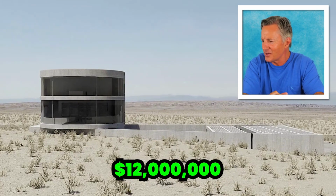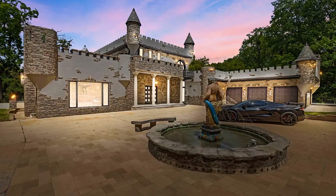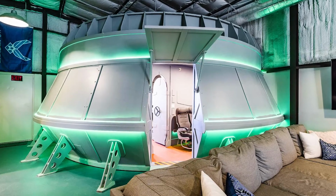$12 million. This is a concrete house. Castles in the burbs, and this one comes with lots of space.